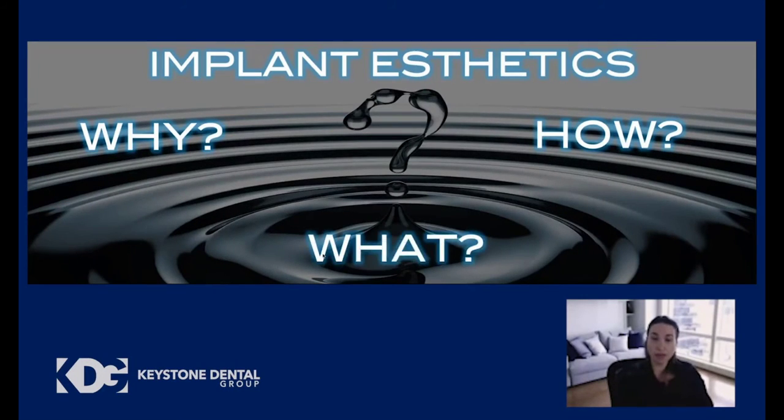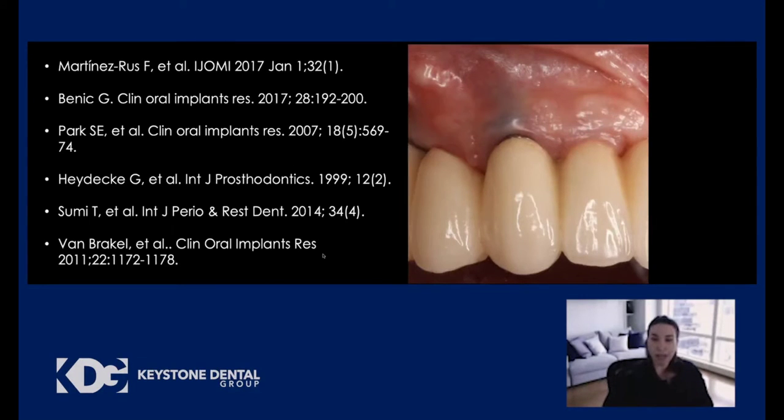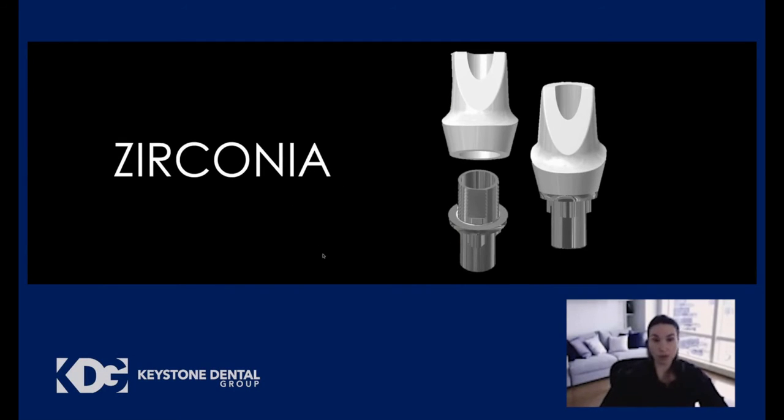Now, let's talk about implant aesthetics. Let's talk about what type of restorative material we can use to get an aesthetic result. There are plenty of reports in the literature on how having an implant will affect the color of the peri-implant soft tissue. It will create that grayish shadow on the peri-implant soft tissue. So it's something that is definitely there and we know it happens. One solution that we have is zirconia for our abutments.